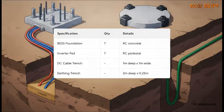Because look, before a single piece of fancy electronics even shows up on site, the civil engineering has to be absolutely spot on. As you can see, those 7 BESS foundation pads require heavy-duty reinforced concrete with embedded anchor bolts and cable ducts. The inverter pads need special anti-vibration mounts. And check out the trench specs. The DC cable trenches have to be dug exactly 1 meter deep and 1 meter wide, laid with a 100mm sand bed. The earthing trench goes down a full 2 meters. It's these physical concrete details that guarantee the plant will actually survive and operate safely for decades.